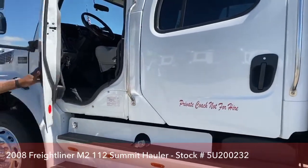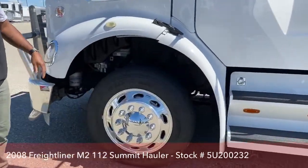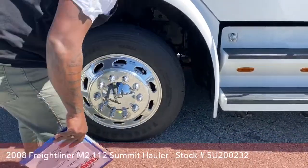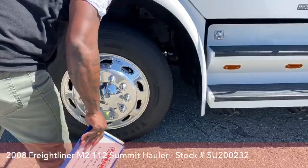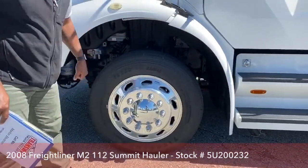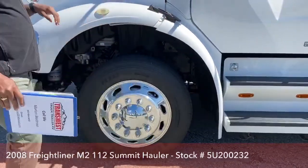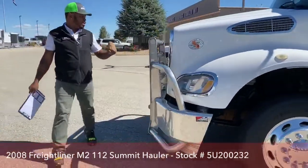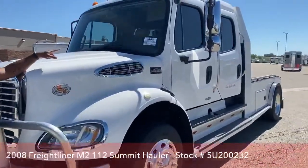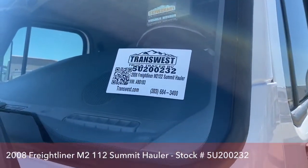Before we take a look inside, this is our front tire. Before I open the hood, like I mentioned on our previous Freightliner, there's just tons of room here to work with, in terms of getting to your tire or working on anything without releasing the hood. On this Freightliner 2008, we forgot to say the stock number. That stock number here is 5U200232.